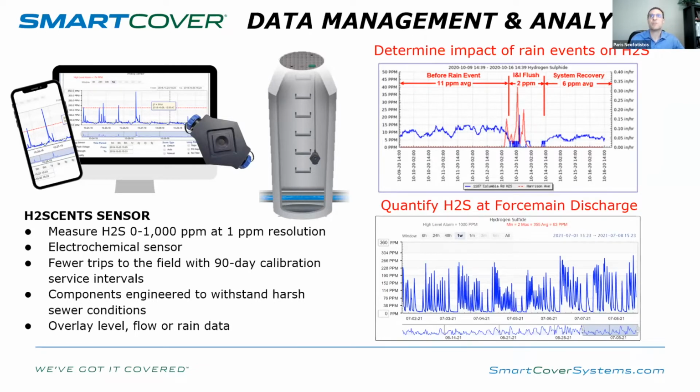Why is this important? Well, this type of information can be used to better manage, for example, chemical dosing programs that are used for H2S control. So, feed the amount of chemical that's needed to address the H2S, and take advantage of, say, rain events and the dilution that it does to H2S to be able to optimize chemical feeds.